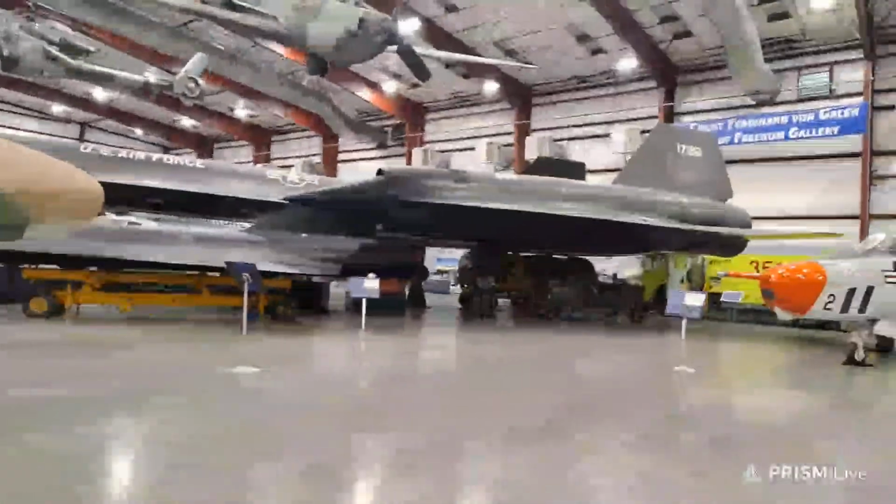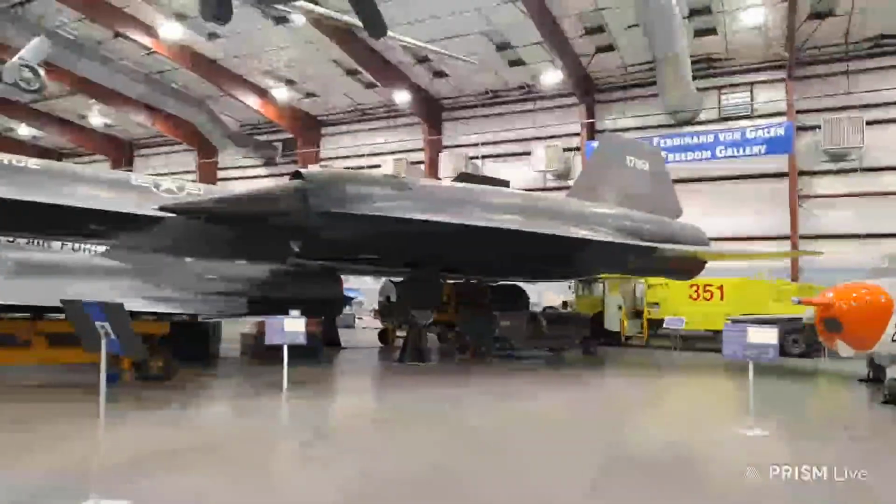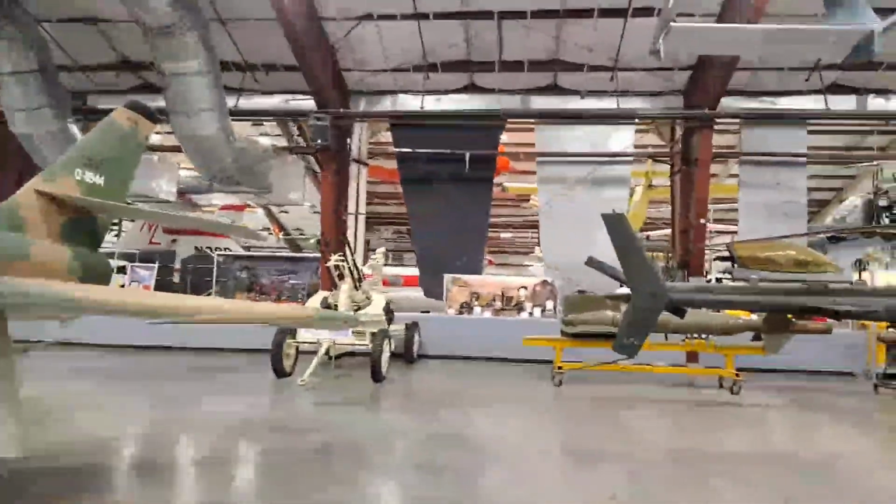All right, guys. There's our SR-71 that we lovingly have put indoors. Plus the drone. It's a heck of a walk, though, I tell you. Got all kinds of neat stuff. Drones. We got guns. I mean, you name it.